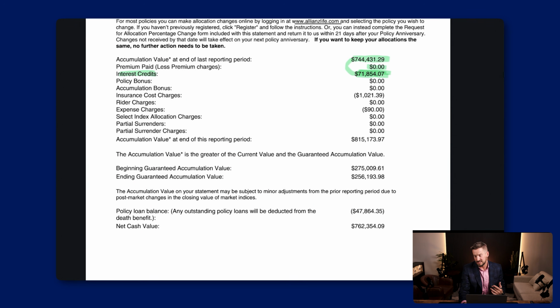Return that year on his indexed policy. Now, again, no money's gone into this policy since the 6th year of the policy. We're now in the 13th year, almost in the 14th year of the contract. Okay, now let's look at the fees here.